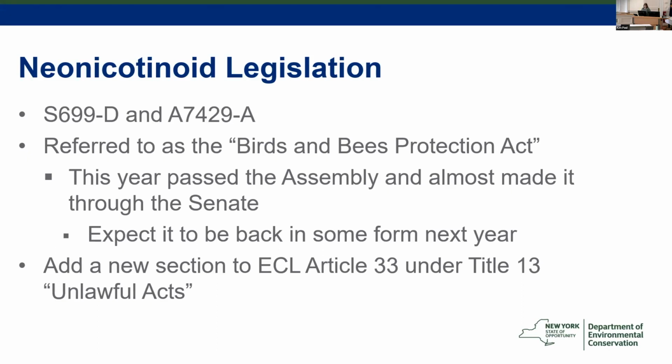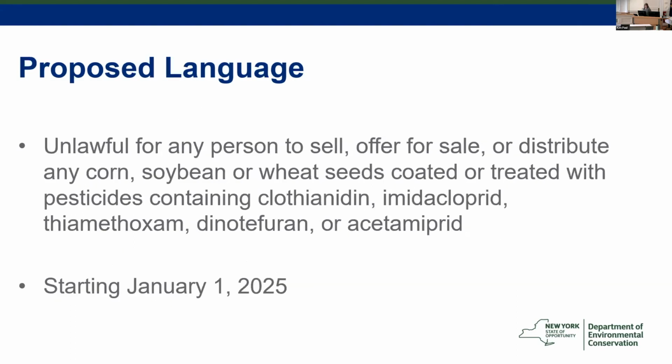And it would add a section to the ECL, the Environmental Conservation Law, under Article 33, Title 13, Unlawful Acts. So the proposed language of the legislation would make it unlawful for any person to sell, offer for sale, or distribute any corn, soybean, or wheat seeds coated or treated with pesticides containing clothianidin, imidacloprid, thiamethoxam, dinotefuran, or acetamiprid. And the proposed legislation had a date of January 1st of 2025, but since it didn't get approved, that date would change when they do the new legislation.